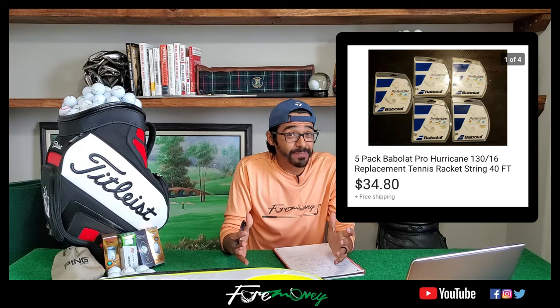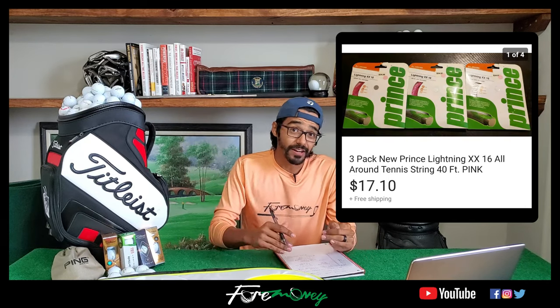The tennis strings, I really couldn't sell those locally. That's more of an eBay item. So I sold the tennis strings on eBay, and all of those strings sold for 75 bucks, which I think is pretty cool because we only paid a dollar for those strings and there were quite a few of them. So $75 I think is really good.